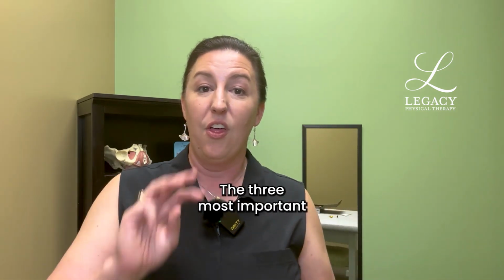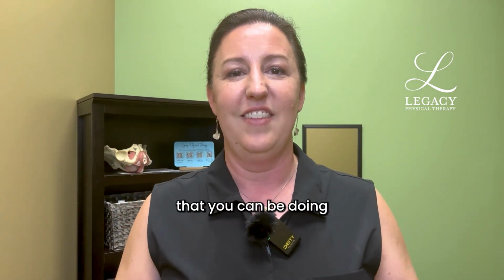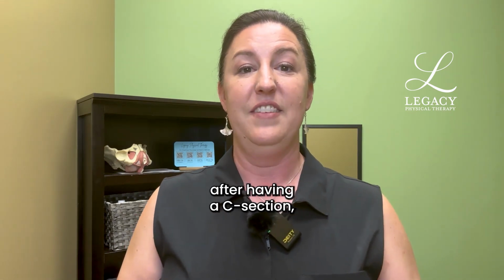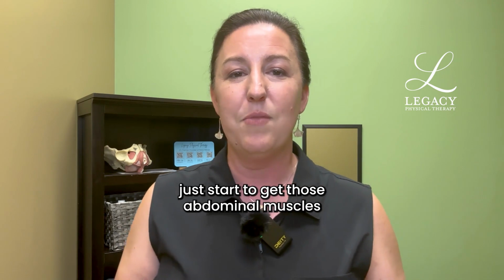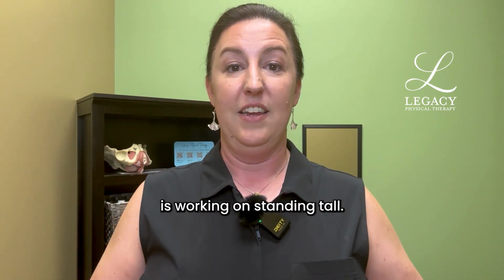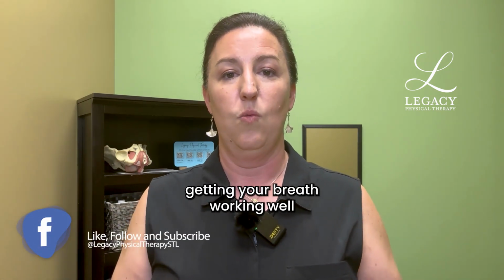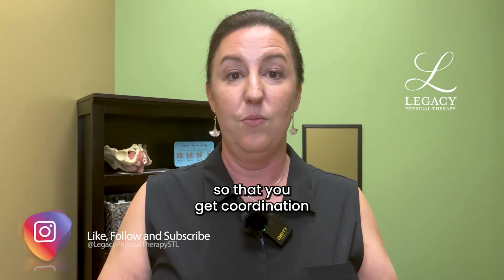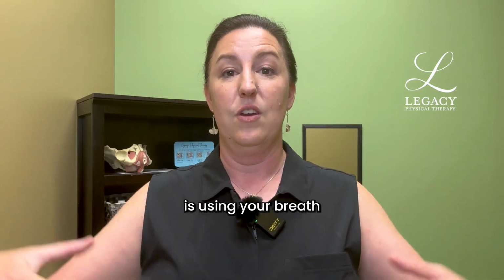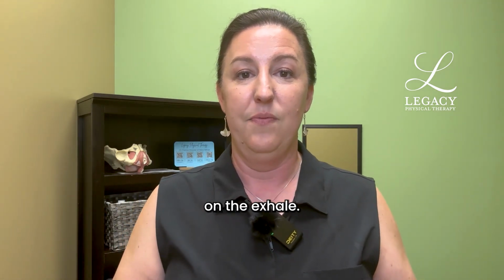So there you have it, the 3 most important early on exercises that you can be doing in those first few weeks postpartum after having a C-section to start to get those abdominal muscles working again. First and foremost is working on standing tall. Second is working on getting your breath working well so that you get coordination between your diaphragm, your belly, and your pelvic floor. And third is using your breath to activate those deep abdominal muscles on the exhale.